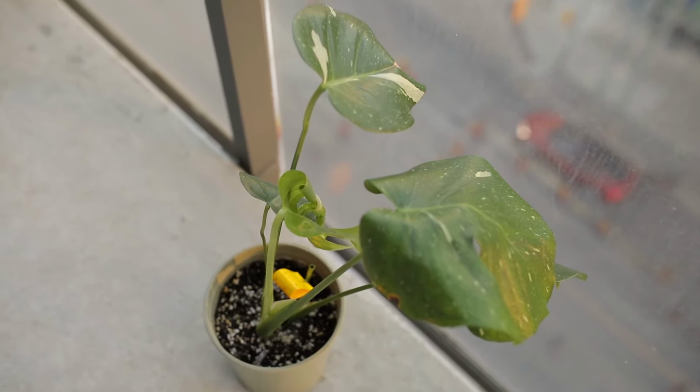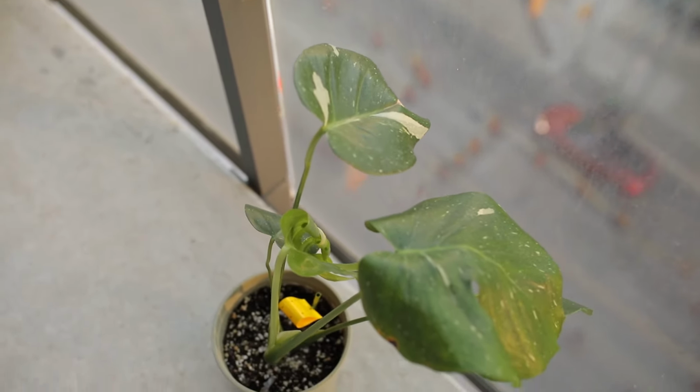And then for my beloved Thai Constellation Monstera. Oh, this is a beauty.